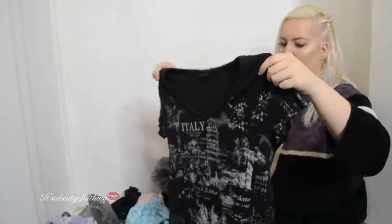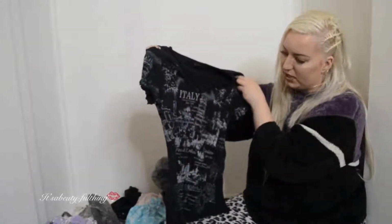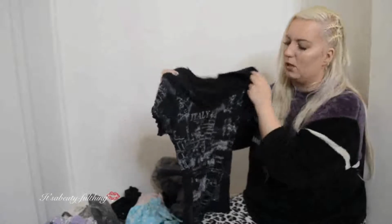So this was more just a top on top of a top. Unfortunately it might not fit anymore. I mean it might still, I might take myself by surprise. So I will still keep it because, like I said, I have a love for Italian.